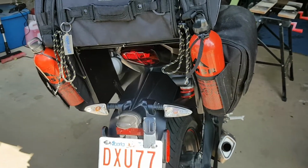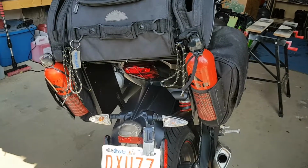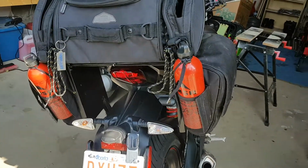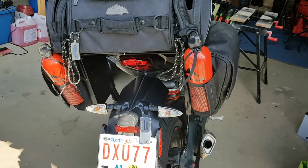I bought these through MEC. You can find a lot of them online on Amazon and whatnot, but I could only find 1.5 liter bottles on MEC, so I got 2 of those, and like I said, it's enough to get me out of a jam.